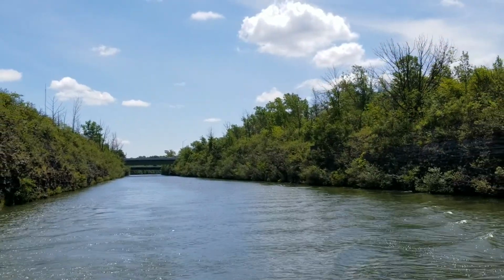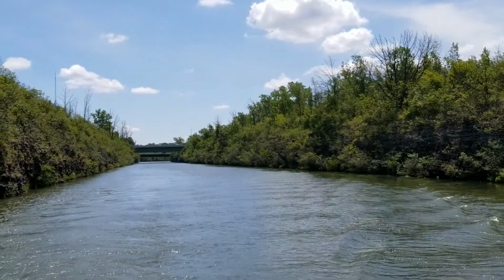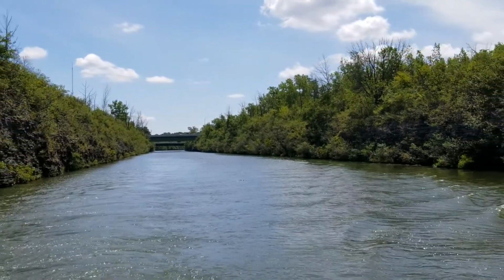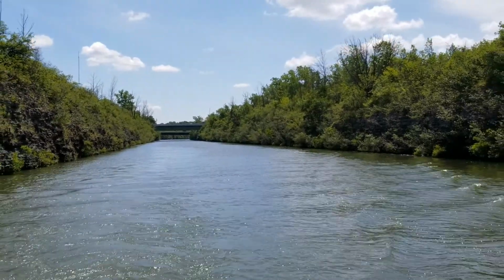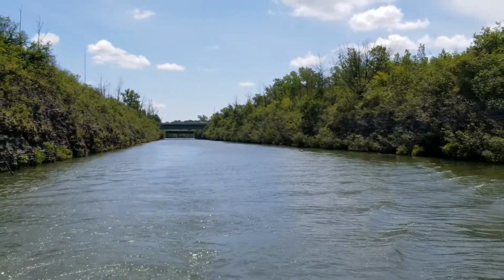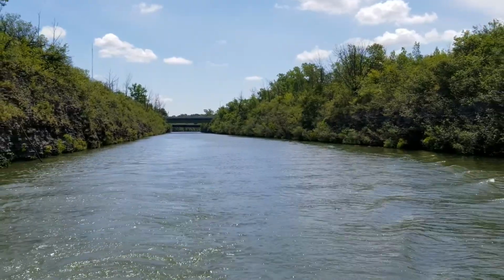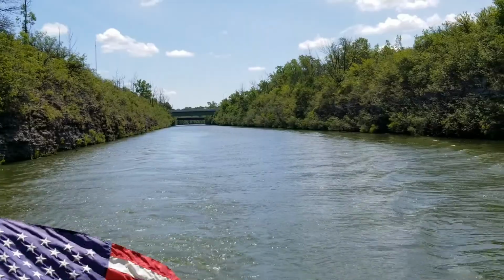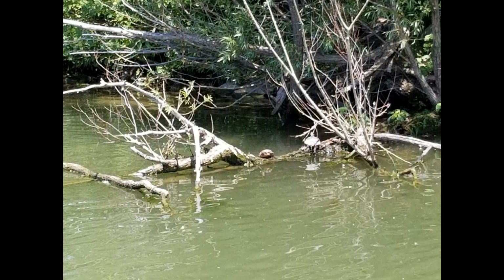Here's an example of the type of wake we normally leave. There is barely a splash as it reaches the shore. From the water, you encounter a lot of wildlife you would not normally see from the shore. Turtles usually scurry into the water as soon as they hear you, but I did manage to get a quick snapshot of a few here.